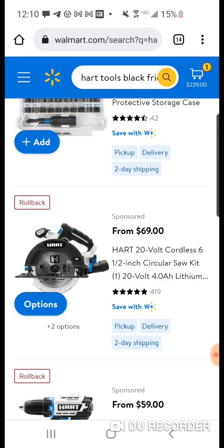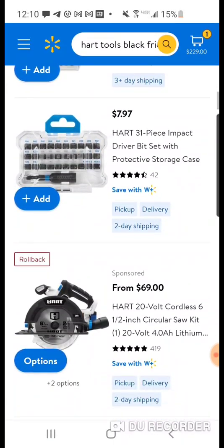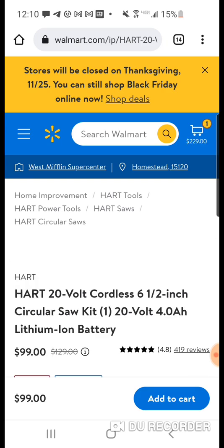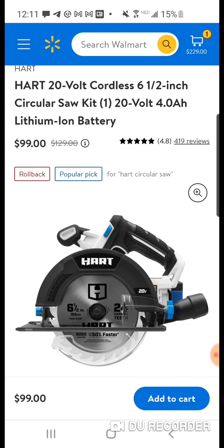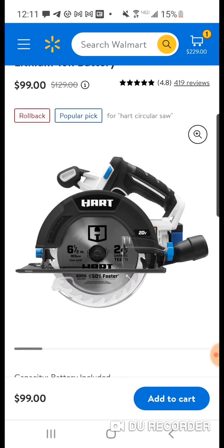$69 for the circular. Again, this is a nice circular saw, and this is a good deal too. So you really have to look. I have a video on this circular saw. It's a nice 6.5 inch, super lightweight. I kind of compare it to the Porter Cable. I love that Porter Cable circular, but here you're getting the 4 amp hour battery as well. The 4 amp hour battery is like $50 or $60 on its own. So this is a great way to get into maybe the Hart platform.